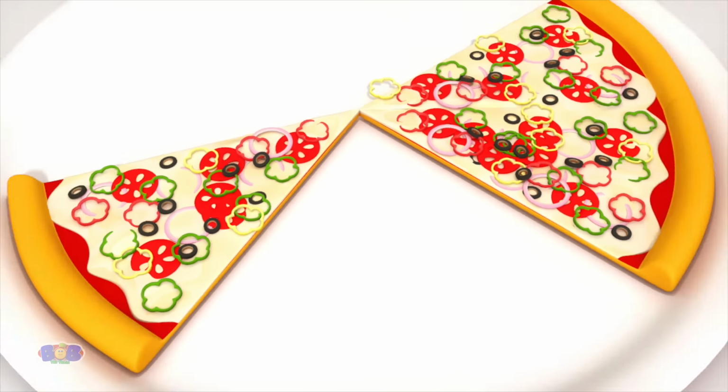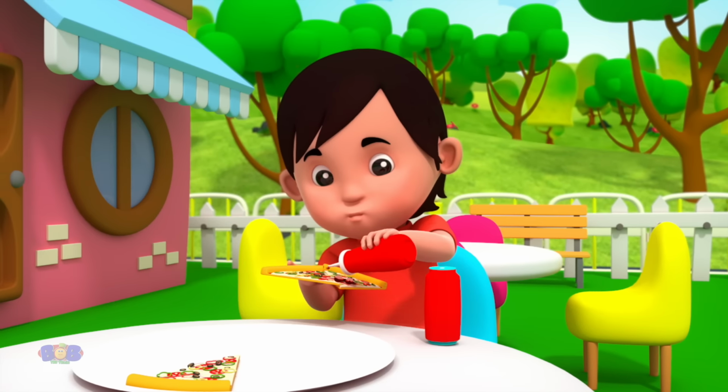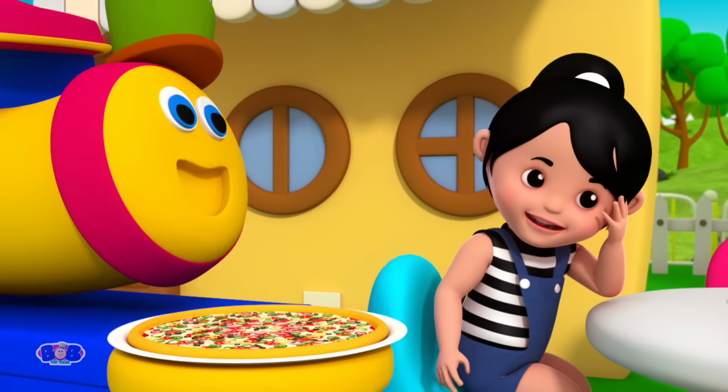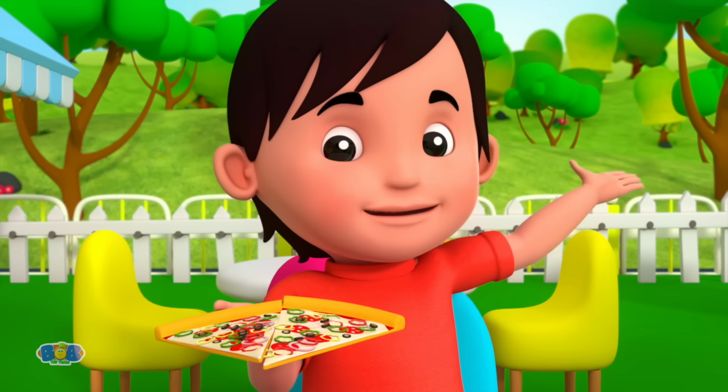When you're eating pizza, he takes the big piece. Often hogs the ketchup and the soda and cheese. He's your best friend, best friend, best friend, but he's your best friend.